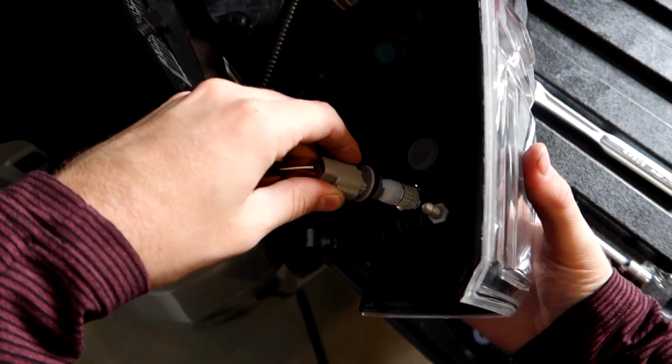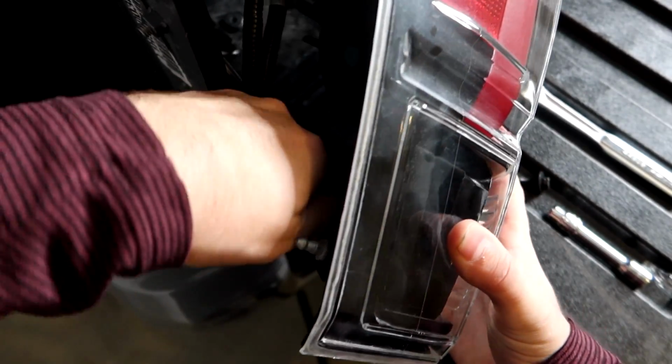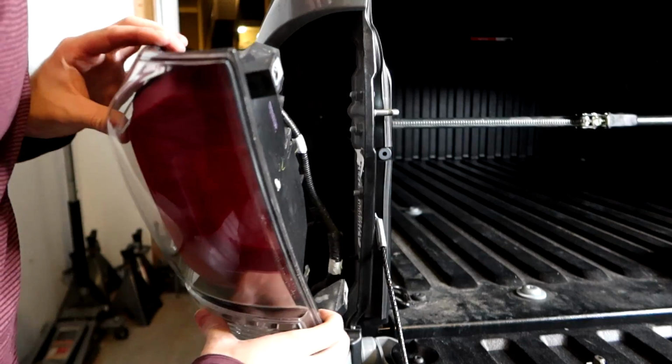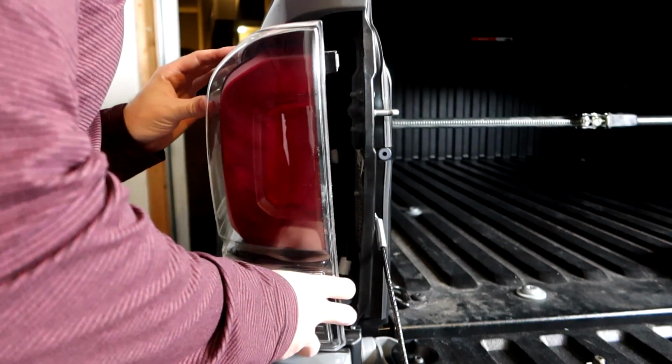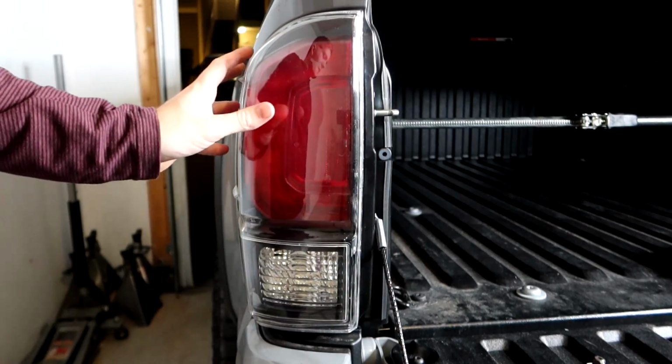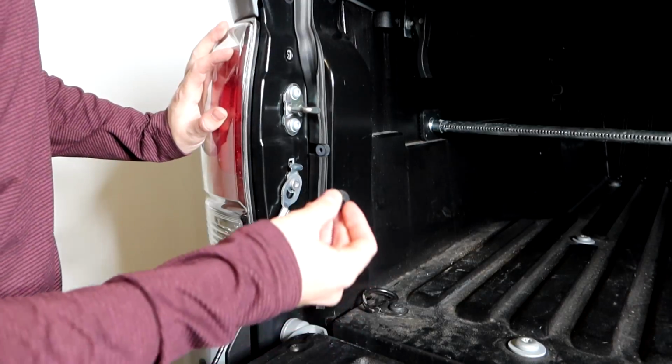Now let's put this in here like so. Twist it into place. Good to go. Now we're gonna put the light back in. We're gonna basically push this into the pins. So one there, one there. Give it a nice little tap, and in it goes. And now we're gonna screw the bolts back in.